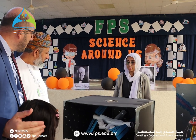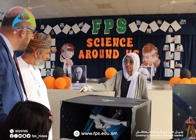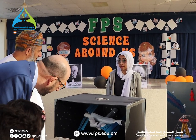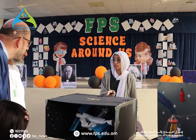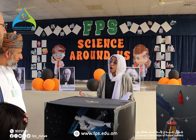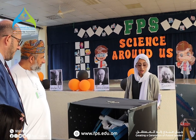Today I'll be talking about how astronauts live in the space station. As you can see from my project, this is the space station. What is a space station, first of all? A space station is a place where astronauts live in and study about space. Scientists made it and study and look at the Earth.